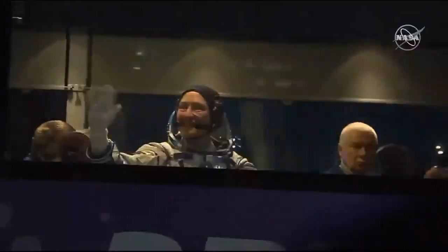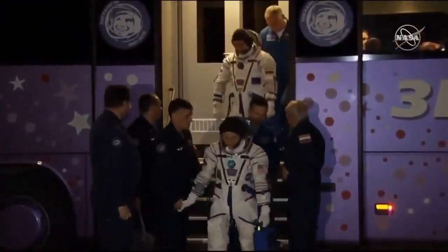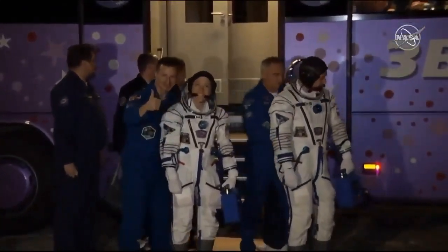Here it goes. Some of the final goodbyes before the Expedition 59 crew in their Sokol launch and entry suits heads over to the Launch Pad 1. That bus departing around 9:14 p.m. local time in Baikonour. Again, that ride 25 minutes, arriving at the pad at 9:39 p.m. in Baikonour.